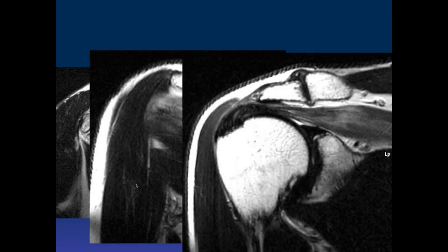Here it looks like there's transverse decreased signal intensity along the superior glenoid. It looks like this could be a non-displaced fracture. I think the bones are okay. We also have fatty atrophy of the supraspinatus and infraspinatus muscles, and I guess more so edema. This could be denervation. The patient had pain.